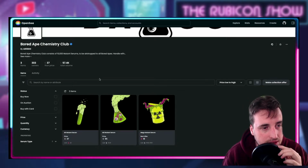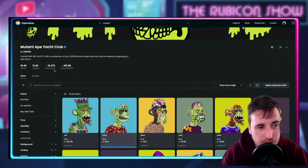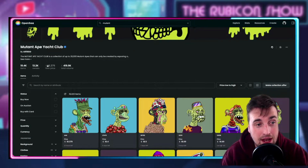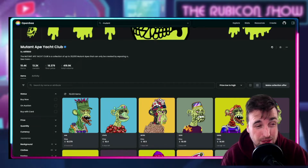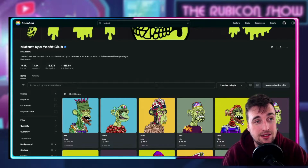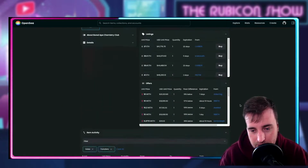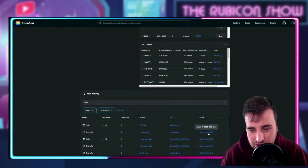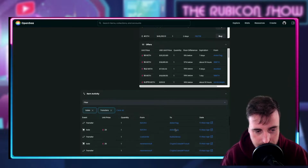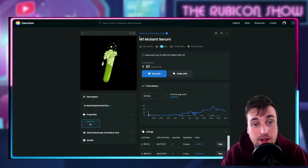So M1 serums, you can see that they're worth 37, whereas if we jump over to the Mutant Apes actual listing, where there's up to 20,000, there's not, because not all the serums have been used. You can see they're worth around 18. So if you were to use this serum on your ape, you're losing a little bit of money, but then you can also claim an ape, which is why you will see a couple of people actually doing it, which is always interesting. But you can see here there's 358 left of these M1 serums.